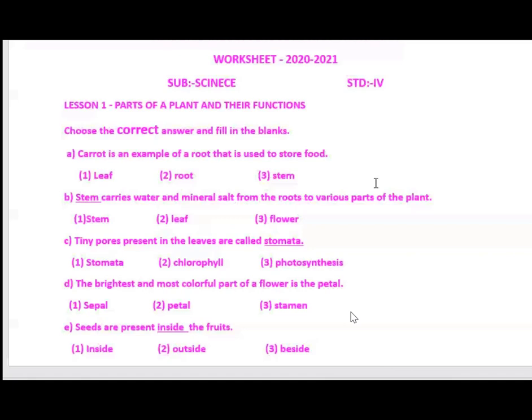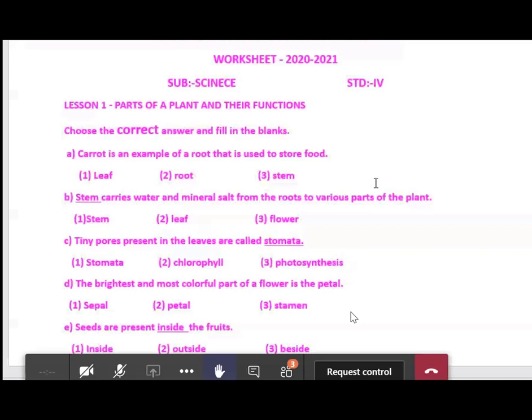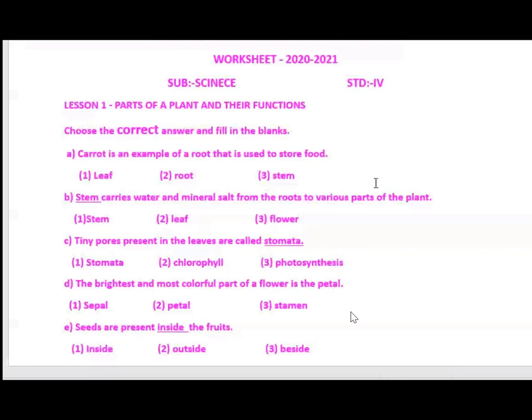So question 1, a carrot is an example of a? Root. See, you can write along with me. R-O-O-T, root. It's very easy. I have done it already in the reader. Next, dash carries water and minerals. Stem. S-T-E-M.